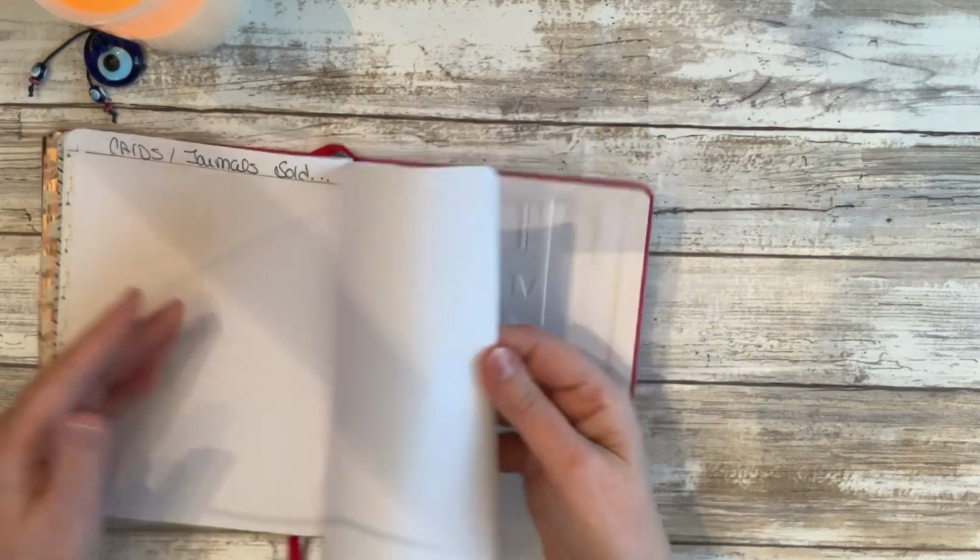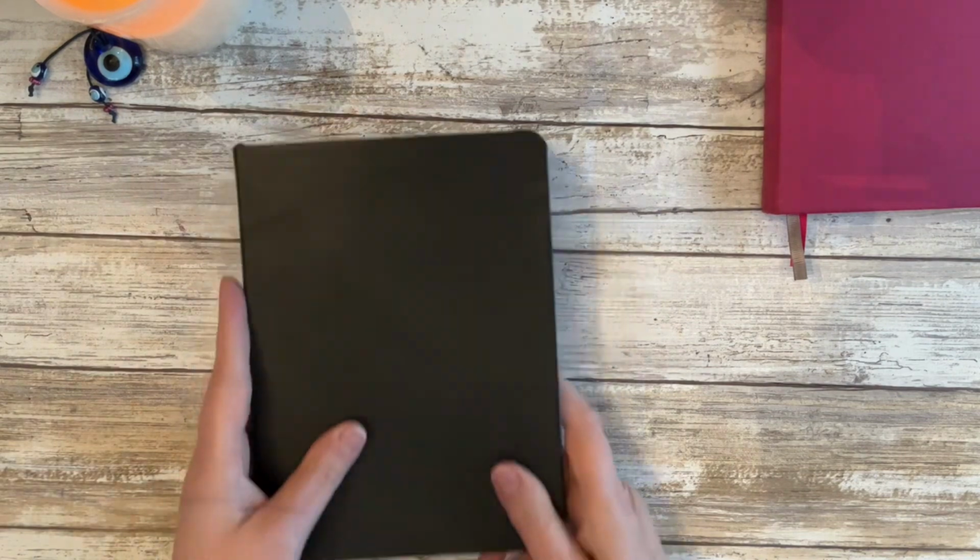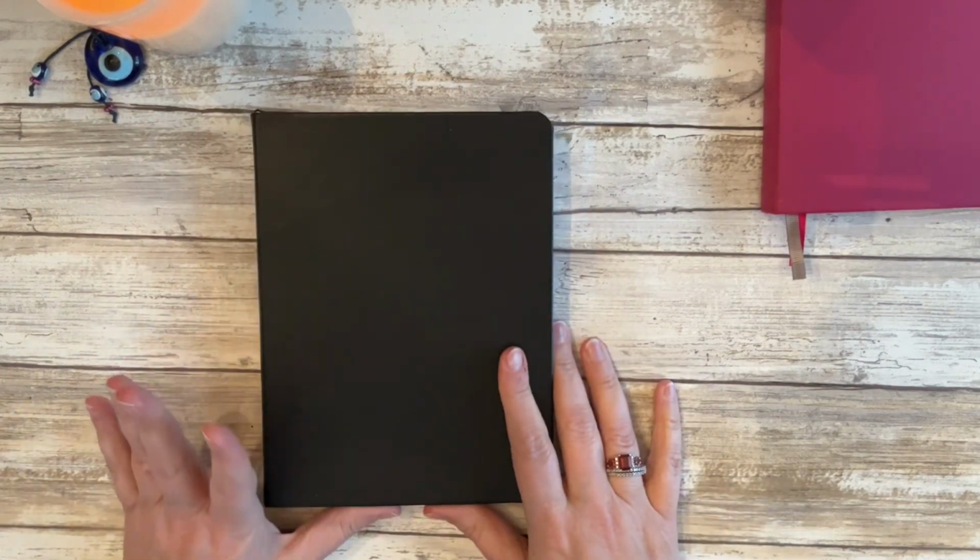And then I still have plenty of room in here to add in extra things if I want to. I did away with all my trackers and things like that I used to do, because you know what? I never followed through on them. So, let's do this one first.